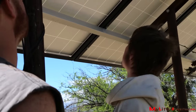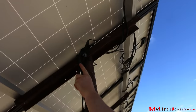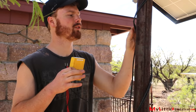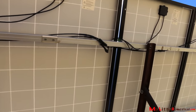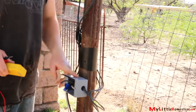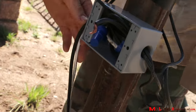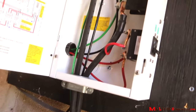So Garen, how did you wire these in? Okay, so we have 6 panels, 3 and 3 is what we've kind of separated into groups. And the reason is we get too many amps running through the little wire that we have, so we can't have 6 panels running through the littler wires. We wire 2 sets of 3 panels into 1 box, and we wire them into a big 6 gauge wire under the ground, and that will go straight into the control panel.